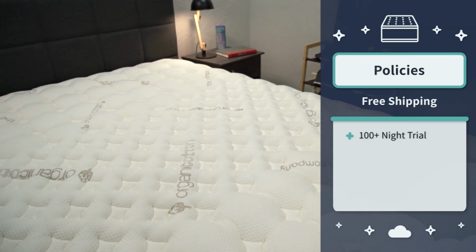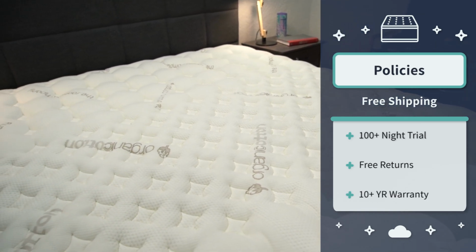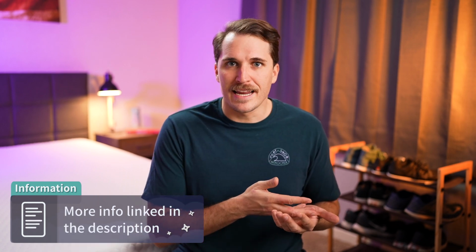You should be getting entirely free shipping with all these mattresses, at least a 100-night trial period to test them out at home for yourself before you're stuck with them. You get a return option within that time frame. Most should offer completely free returns. And if you decide to keep them, they're all going to be backed by at least a standard 10-year warranty. Some, again, go above and beyond that standard, but that's just the baseline.